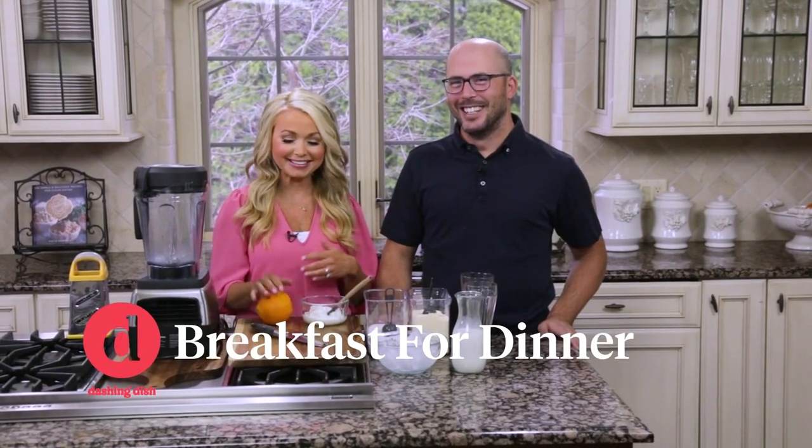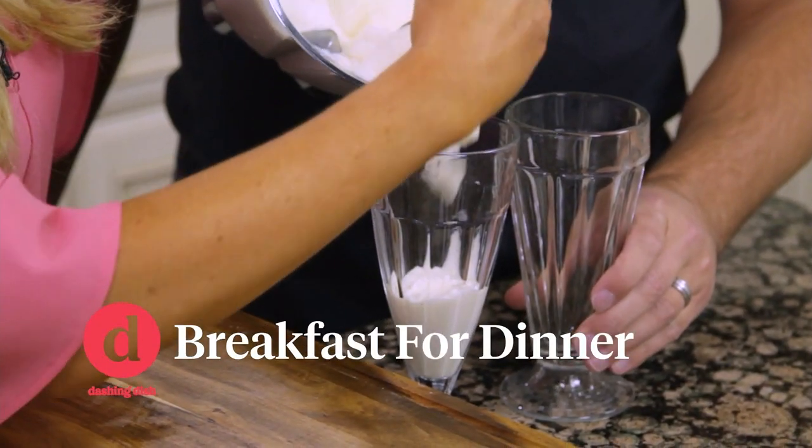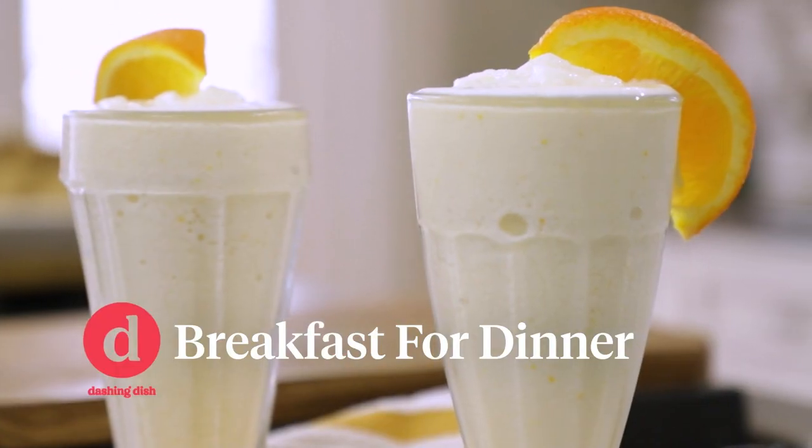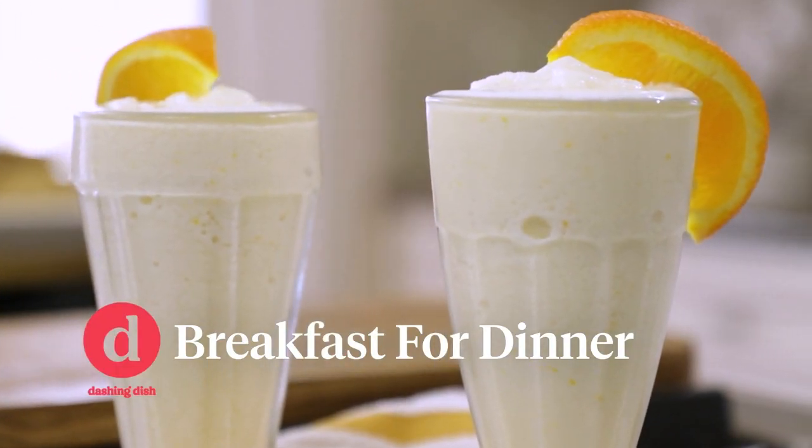Coming up next, orange cream shakes for breakfast or dessert? Yes, please. Protein packed, low in sugar, this treat is refreshing any time of day.